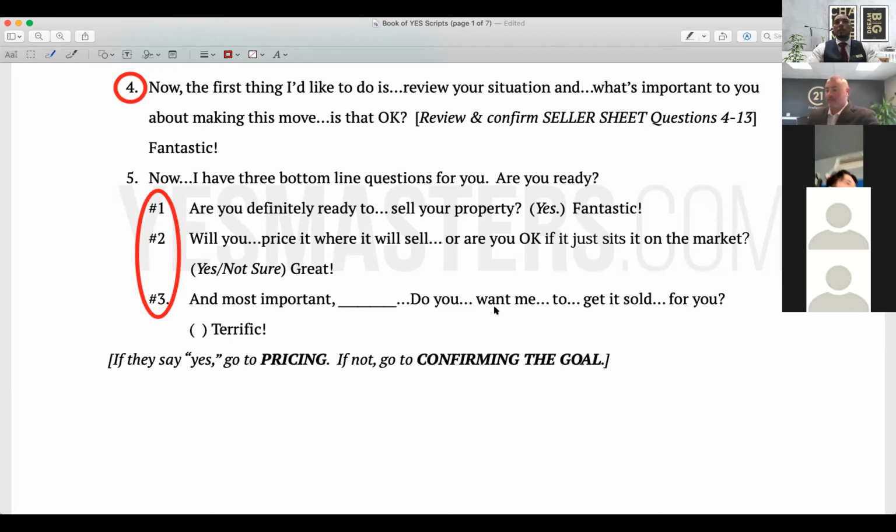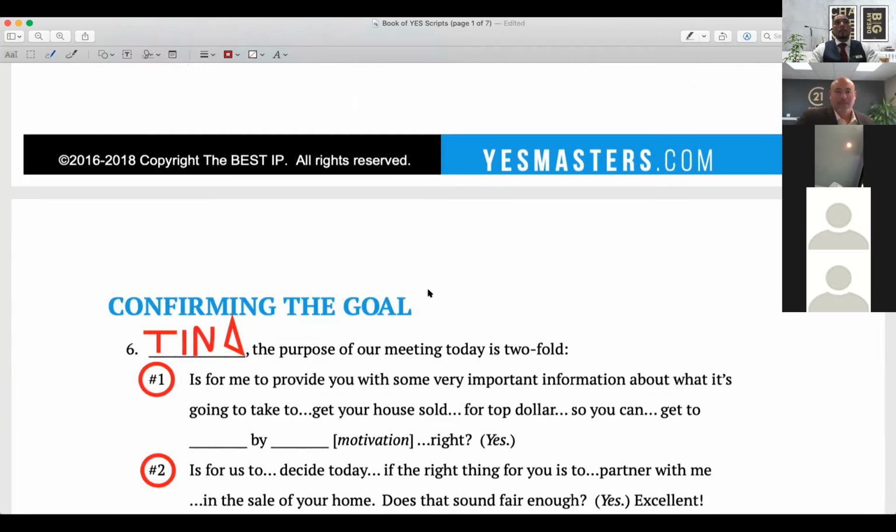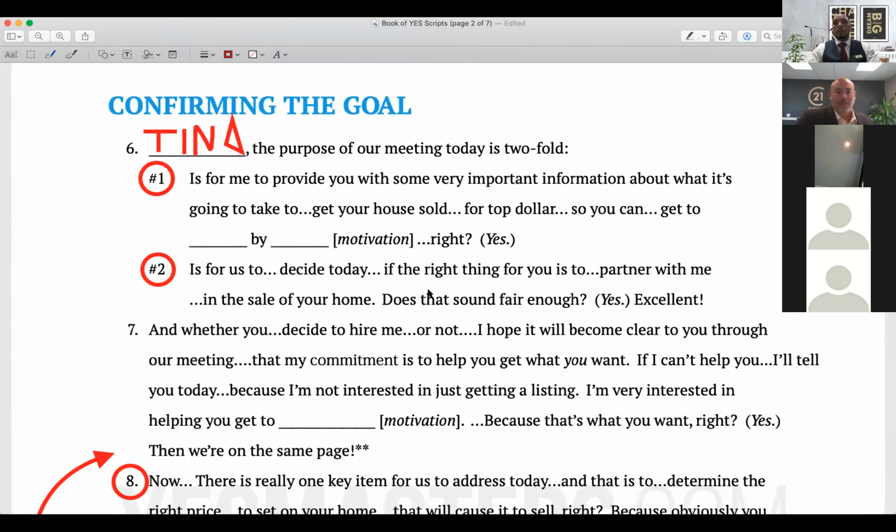Again, critical questions that you're asking: do they really want to get this thing sold? Do they want to get it sold at the right price? And do they want to work with you? You want to know that right up front so you can know how to best serve that particular customer that you're working with. So I've actually thrown in Tina's name here. That's what that's supposed to say up here.